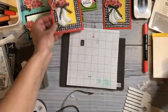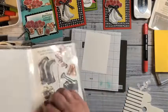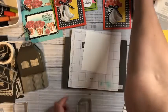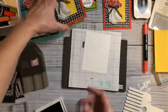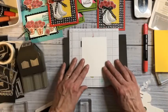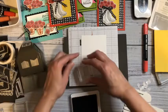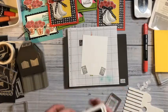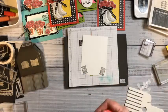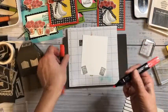Now the inside of the card, I just used the seed packet. So that is in basic gray. And I just stamped it, oops, in diagonal on the two corners, two bottom corners. So there's one, and there's one. And then I used my blender pens to color those flowers. So I've got the light Poppy Parade and the dark Poppy Parade.